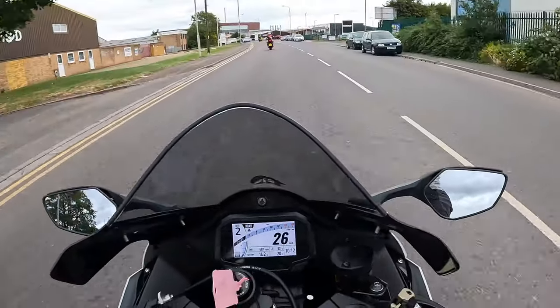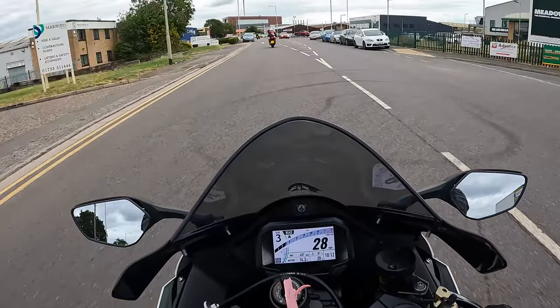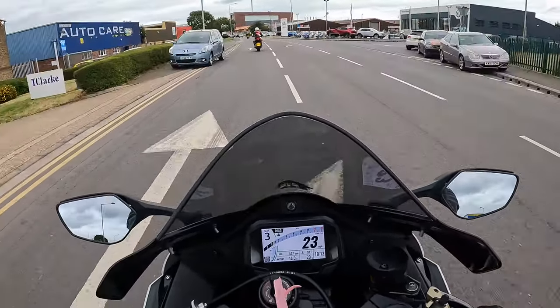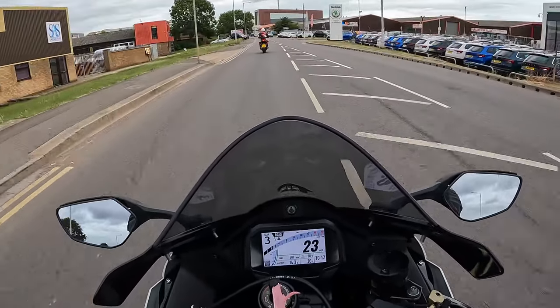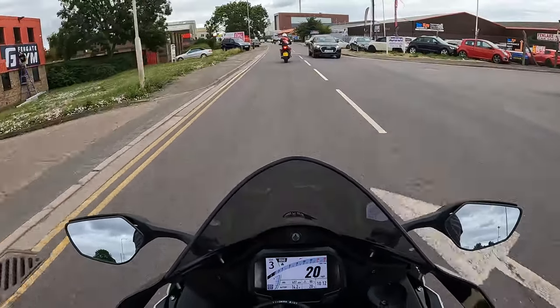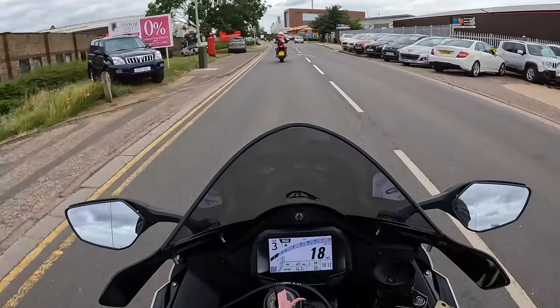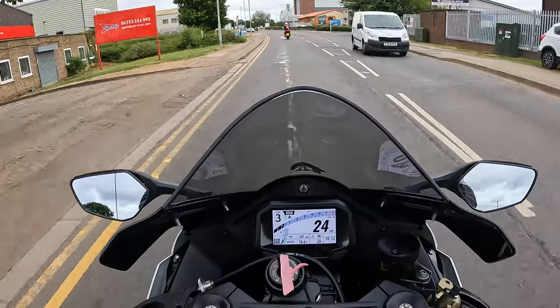Being on group rides, you don't know who you're going to end up in that ride with, and a chap in front, I just don't know how he's got a license. Sorry, but he's nearly dropped the bike a couple of times. I don't think this is going to be ending very well, unfortunately.